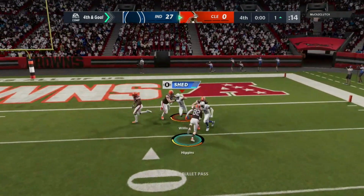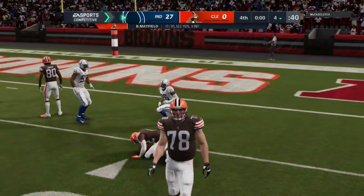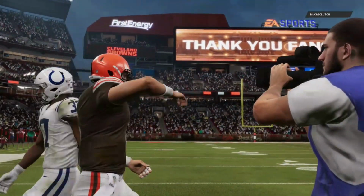One final shot. They'll look to throw. This will be caught at about the 5. To the ball. So they absolutely pinch a shutout, so it can't get much better.